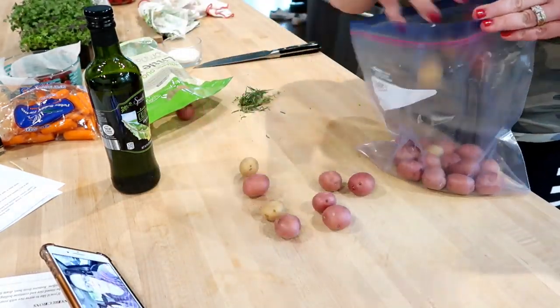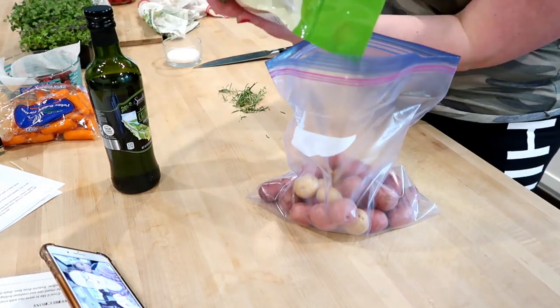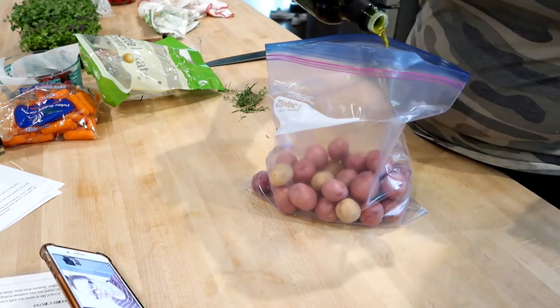So now I'm spilling potatoes all over the counter. I'm just going to prep some olive oil and rosemary roasted potatoes. So this is also something that you can do a couple days ahead.